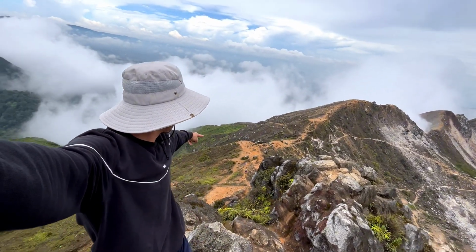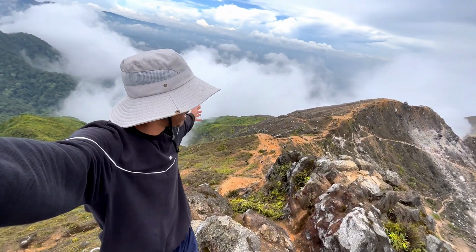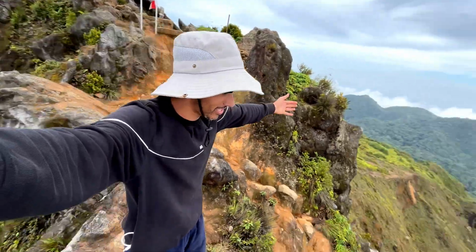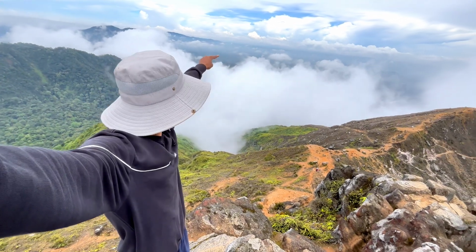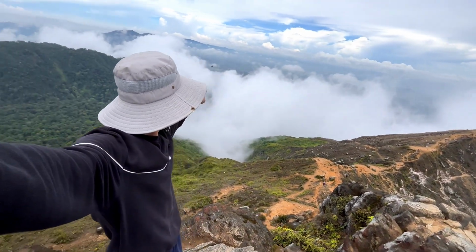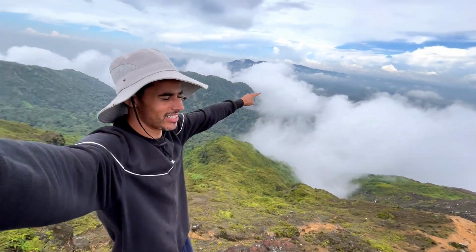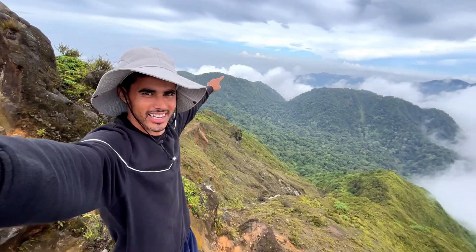And Vero is all the way up there. She went all the way down. So maybe I have to go down. And this is the other side. Berastagi is just right there, just under that cloud. So you can see the entire town from here, and you have other villages on this side.